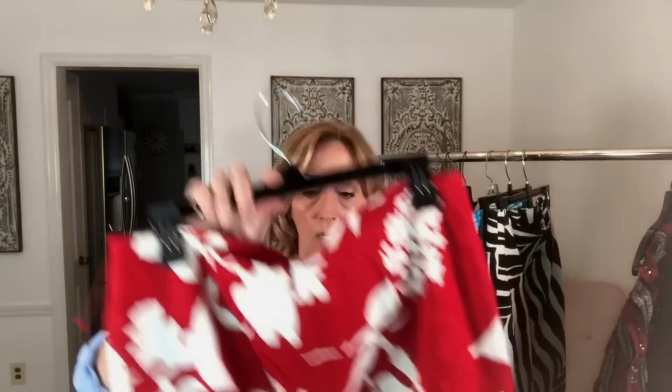Next thing up are 3 skirts. I haven't decided if I'm going to lot these together. I'm pretty sure they're the same size, and they are all Talbots. So I picked up this beautiful Hawaiian print. Let's take a look. Yes, Talbots 12. And this is the retail store, not the outlet.